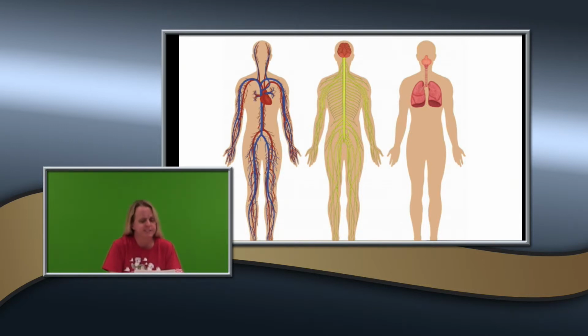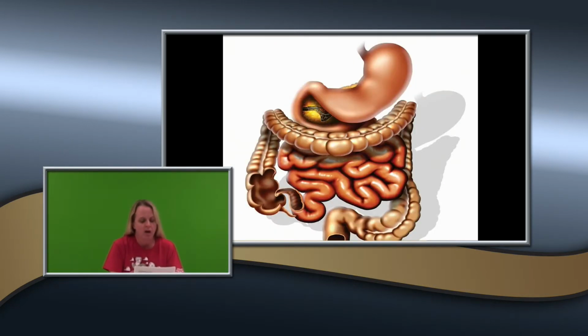What does the nervous system do? It sends messages along the spinal cord to the brain. These 2 organs, the spinal cord and the brain, are both made up of nervous tissue, full of tiny nerve cells. Which organ system includes your stomach? Yes, it's the digestive system.